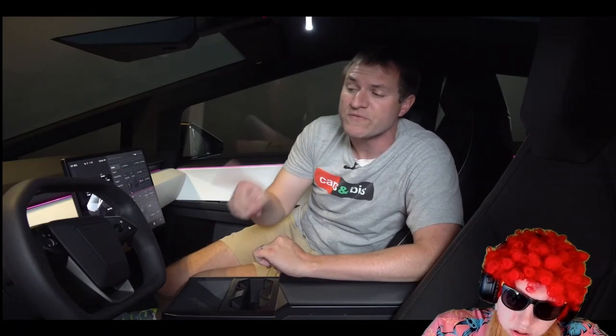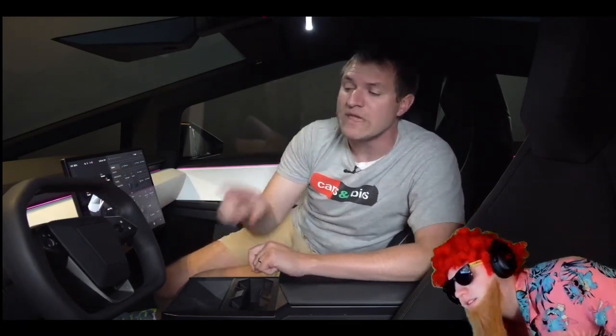Now, I'll cover more unorthodox things in this interior in a second, but how do you guys feel about that steering wheel? One of the most interesting things about the Cybertruck is that it uses steer-by-wire, which sounds very boring and mechanical, high tech, but the interesting part is you barely turn the steering wheel to turn the truck.